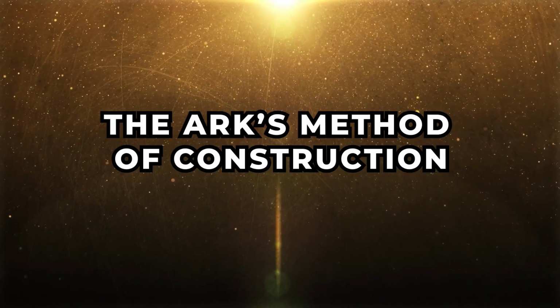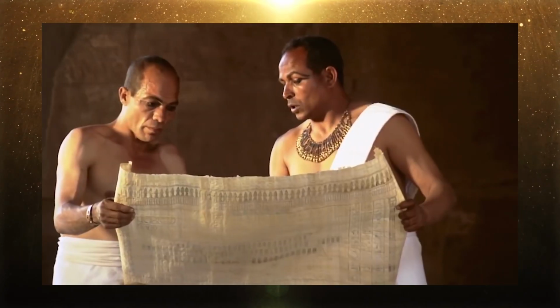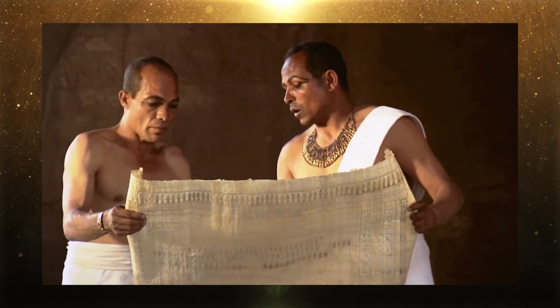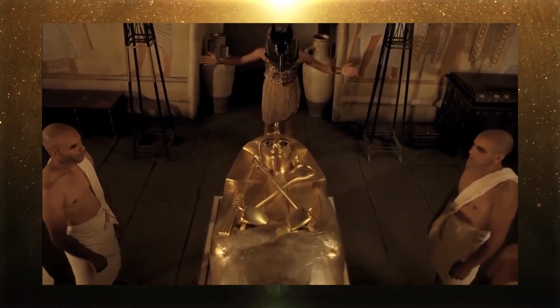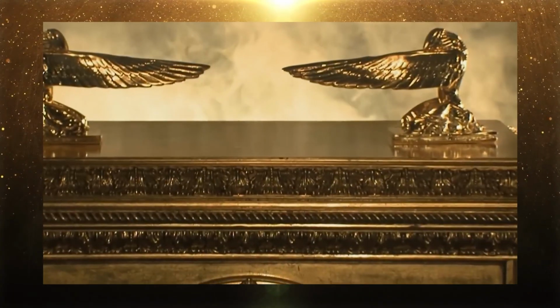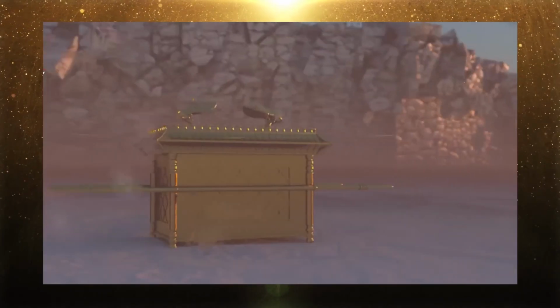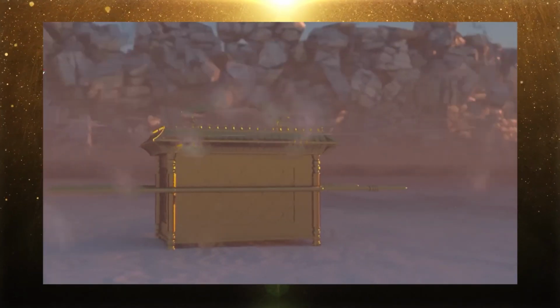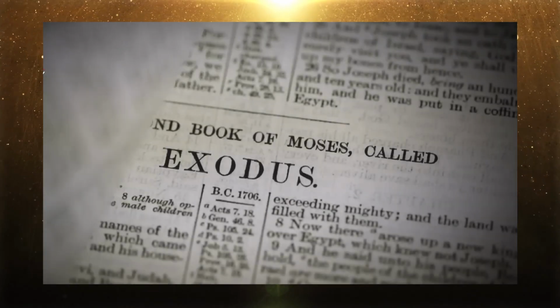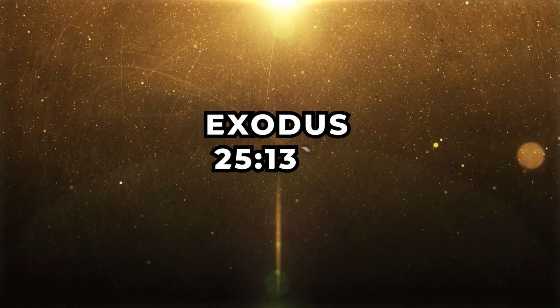The Ark's method of construction. That the Israelite Ark was of Egyptian origin is also implicit by its very construction technique and materials. The following is a description of the Ark from the Bible. "And thou shalt make staves of shittim wood, and overlay them with gold. And thou shalt put the staves into the rings by the side of the Ark, that the Ark may be borne with them." Exodus chapter 25, verse 13 and 14.